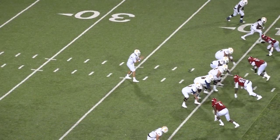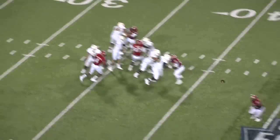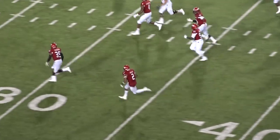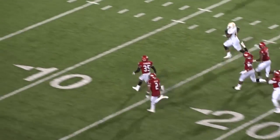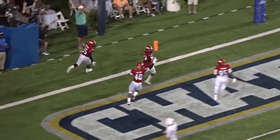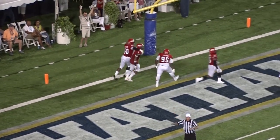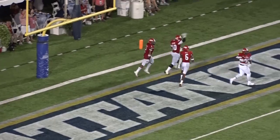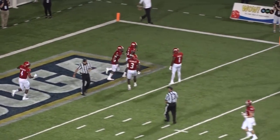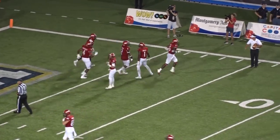Set on second and nine from their 41. Tiano, short drop, fires. Intercepted, Hagler. 50, 45, 40. Go, Jonathan, 30. Hagler, 20 to the 10. Touchdown, Jacksonville State. He overshot the intended receiver. Hagler picked it, and about 52 yards to the house for a touchdown. And the Gamecocks get some breathing room here at the 3:45 mark in the third quarter.